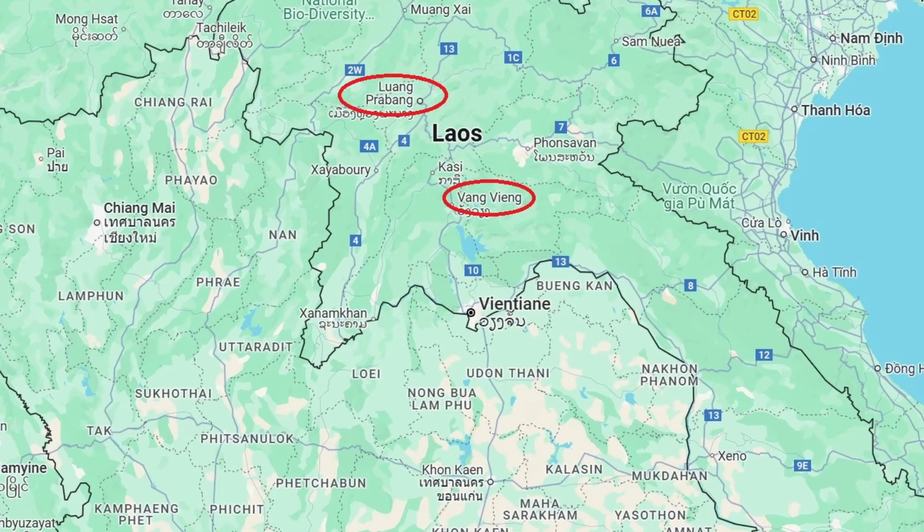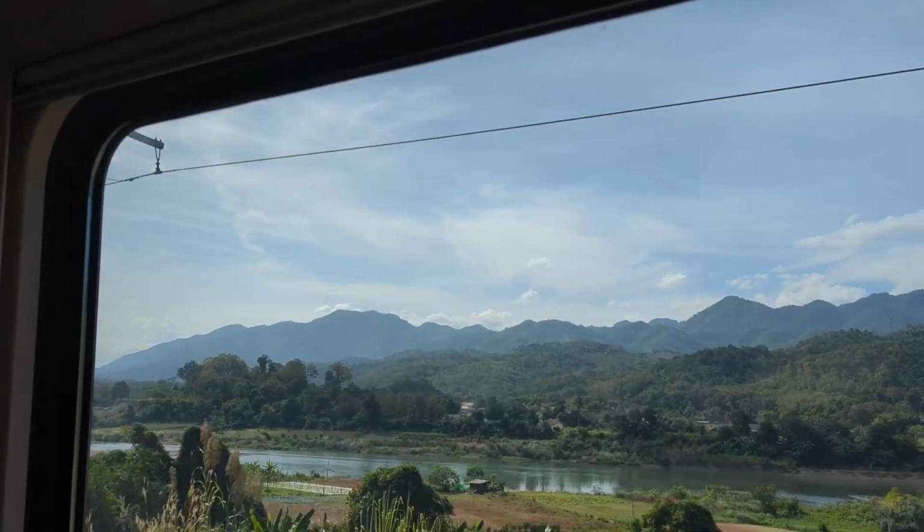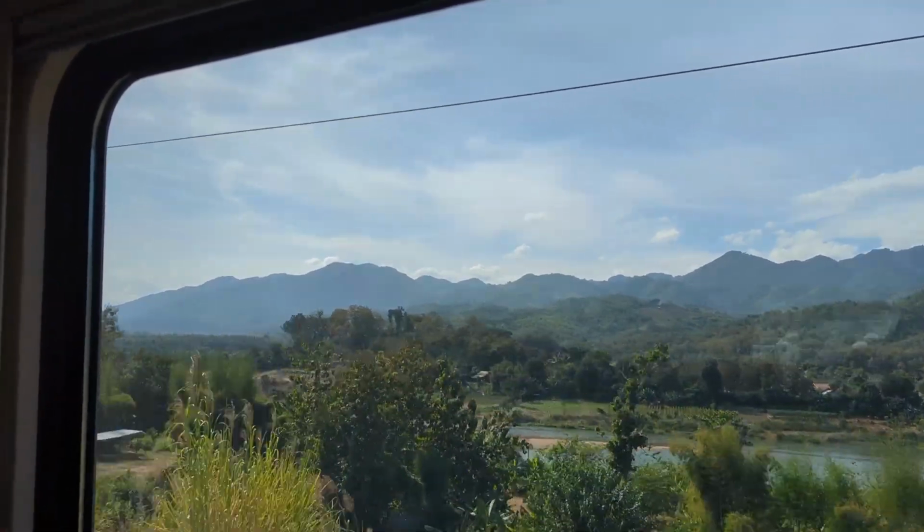Next up, we took the fairly new high-speed train from Luang Prabang down to Vang Vieng, which is kind of an outdoor paradise for adventure seekers. The high-speed train runs all the way from up in the north, the border with China, and so there were a lot of Chinese tourists joining us through this stretch of the trip, but a very smooth ride, and before you knew it, we were in Vang Vieng.